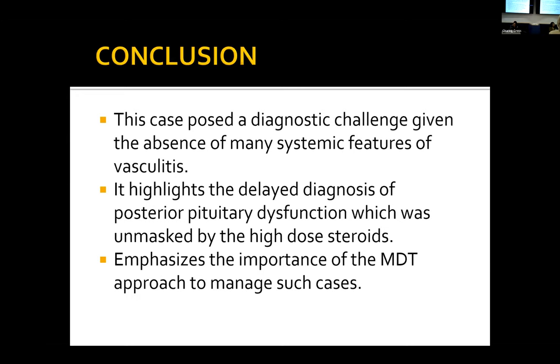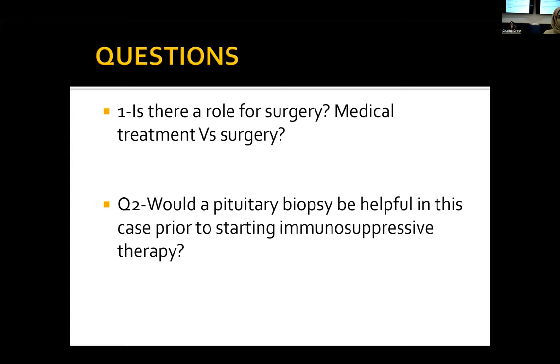Of course, the MDT discussions are extremely important in such cases, especially when we correlate radiological findings with the clinical presentation of the patient. And I'll leave this discussion with the questions which came to my mind: whether medical treatment versus surgical intervention in this case, because he had neurological symptoms, a headache, visual field defects, he's 39, et cetera. And next, whether biopsy should have been considered before putting him on rituximab, if not steroids. Thank you very much.